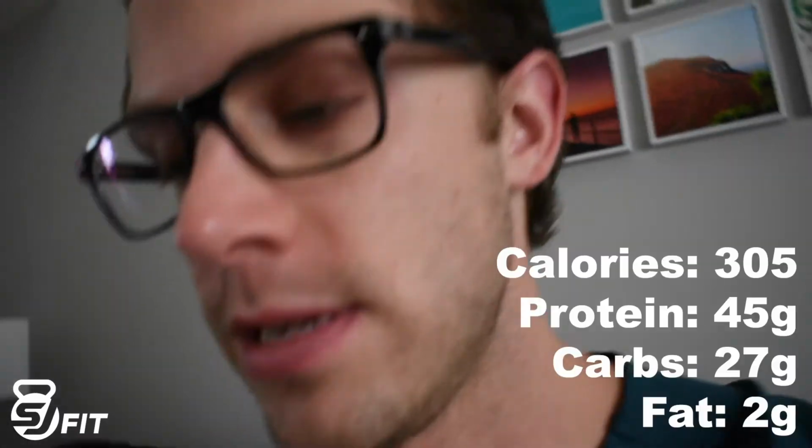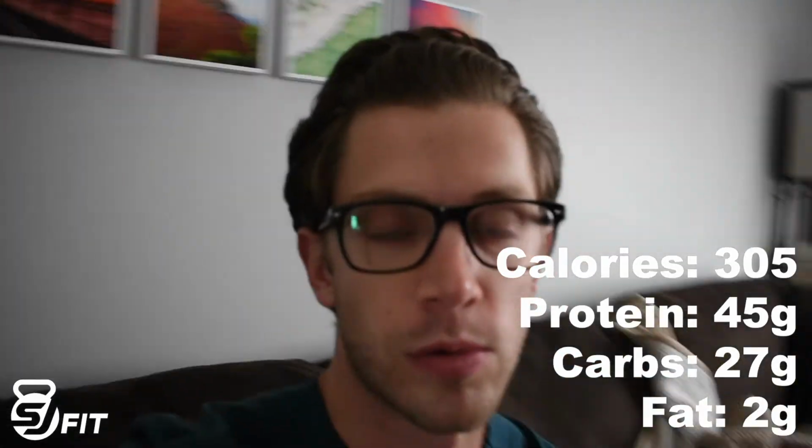So the total for this meal, actually let me finish tracking it. Total calories for this meal is about 300, and like I said, 41 grams of protein from the tuna, so it's a nice protein hit. This is going to be my last meal before the big meal, which is going to be supper. So got something fire on the menu for tonight. I'll show that to you guys when it's time.